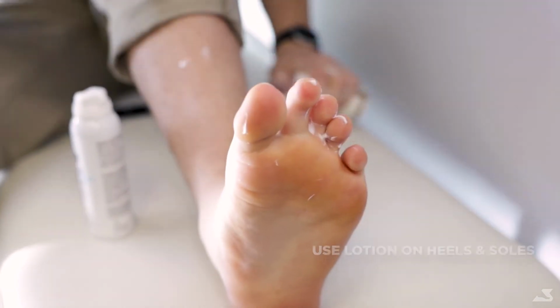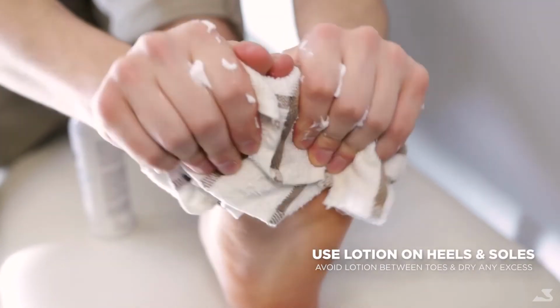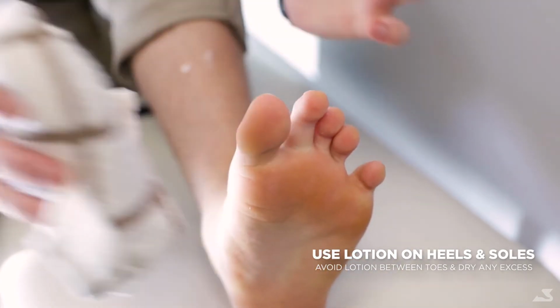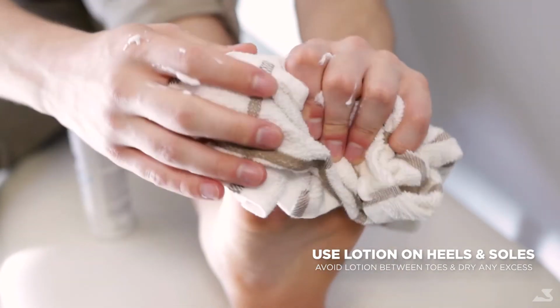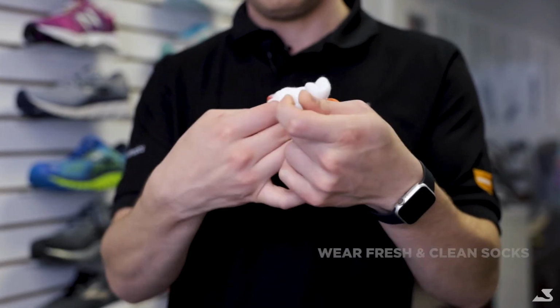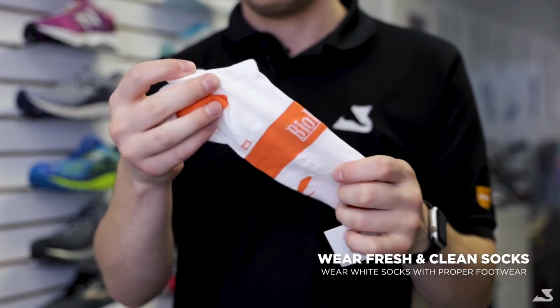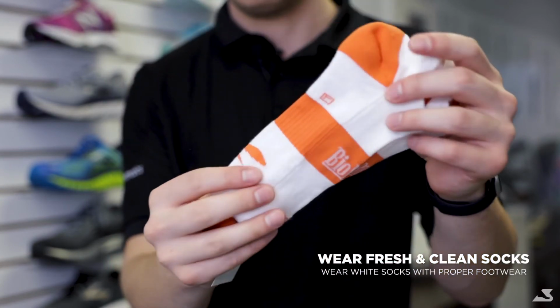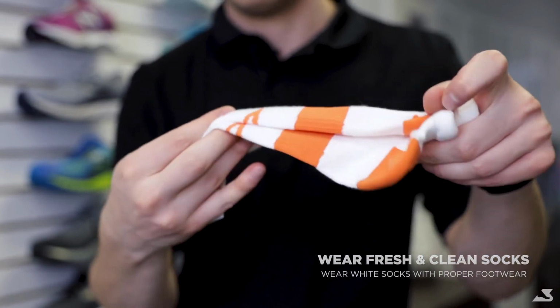Apply a good lotion to your heels and soles. Wipe off any excess lotion that is not absorbed. Don't put any lotion between your toes, as the excessive moisture can promote infection. Wear fresh, clean socks and well-fitting shoes every day. Whenever possible, wear white socks if you have a cut or sore. The drainage will be easier to see.